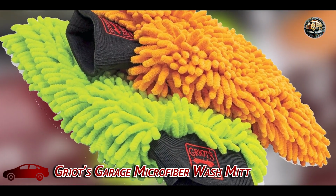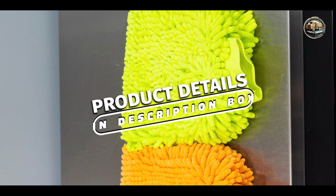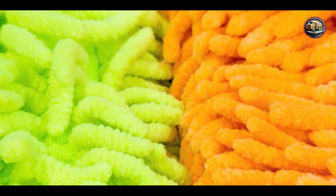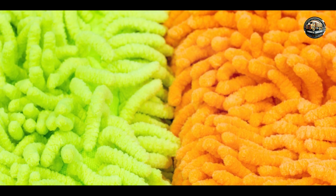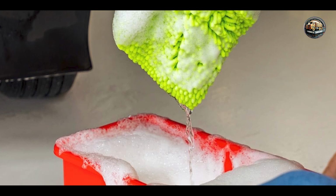Griot's Garage Microfiber Wash Mitt is designed for those who value quality and performance in their car care products. This mitt is crafted from premium microfiber, ensuring a scratch-free wash while effectively removing dirt and grime. Its unique design and construction make it a favorite among car enthusiasts and detailers alike.